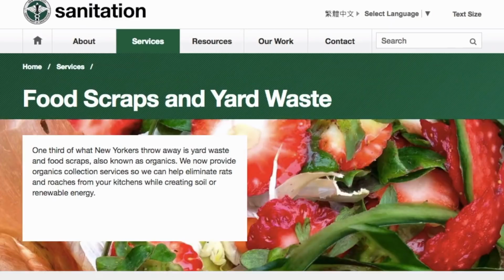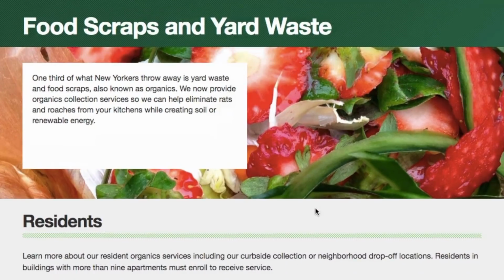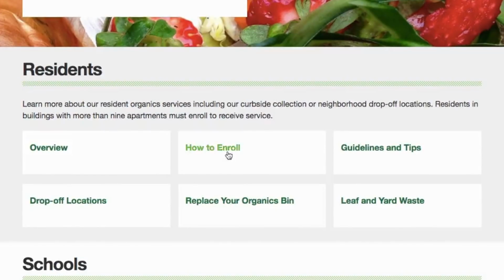So what we're doing is we're examining New York City's waste stream to look at the biggest components and the places where we think we can make the biggest impact. And we recently released a study and found that about 34% of the material in the average New York City trash bin is made up of those organics. So what we're trying to do is give people a tool to better separate them at home, to keep them out of the waste stream and turn them into a resource.